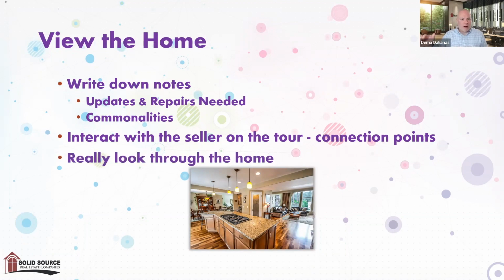If you blow through the property in 2 minutes and just peek around the upstairs, climb to the top of the steps, climb down. Okay, great. I see what we're doing here. Let's go to the kitchen table and really chat. Depending on your seller, if that's an investor, fine. They may not care, right? Hey, I already told you it's 3-bed, 2-bath. This is what I'm looking to sell it for. Let's get down to business.